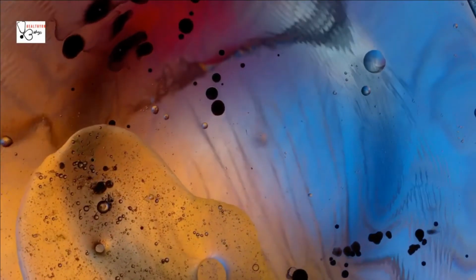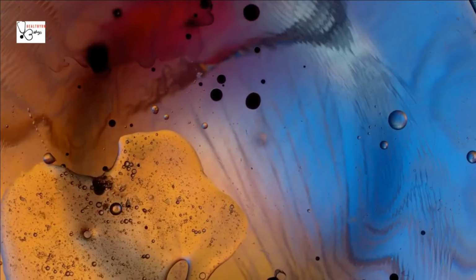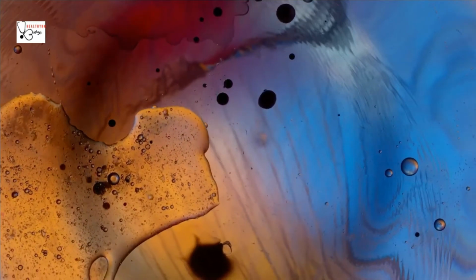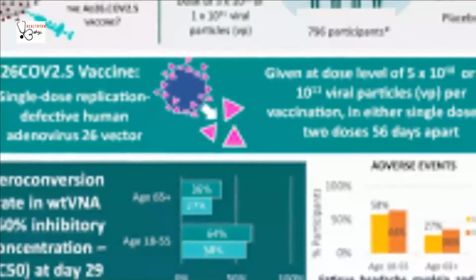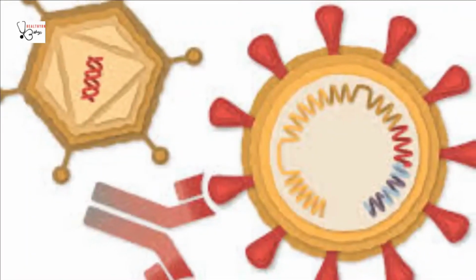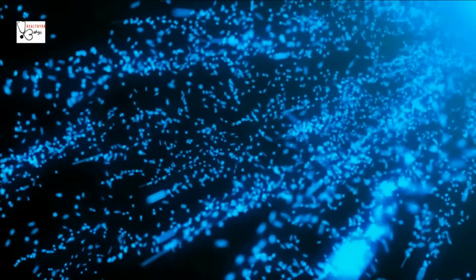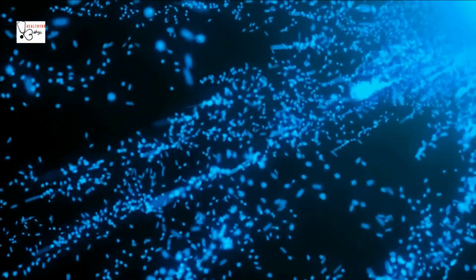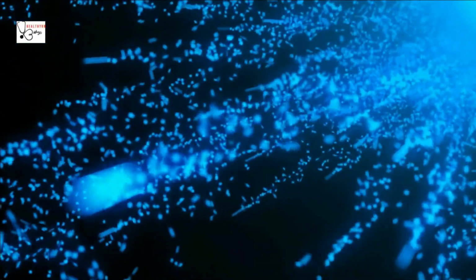The adenovirus is engineered so it can't make copies of itself, but the gene for the coronavirus spike protein can be read by the cell and copied into a molecule called messenger RNA, or mRNA. Building spike proteins. The mRNA leaves the nucleus, and the cell's molecules read its sequence and begin assembling spike proteins.